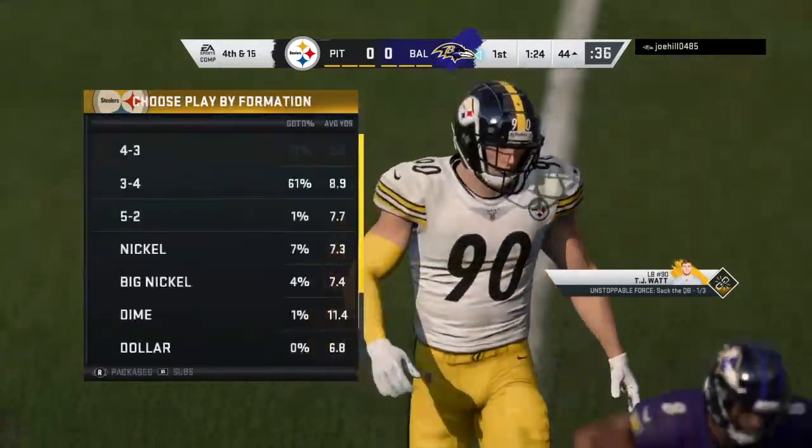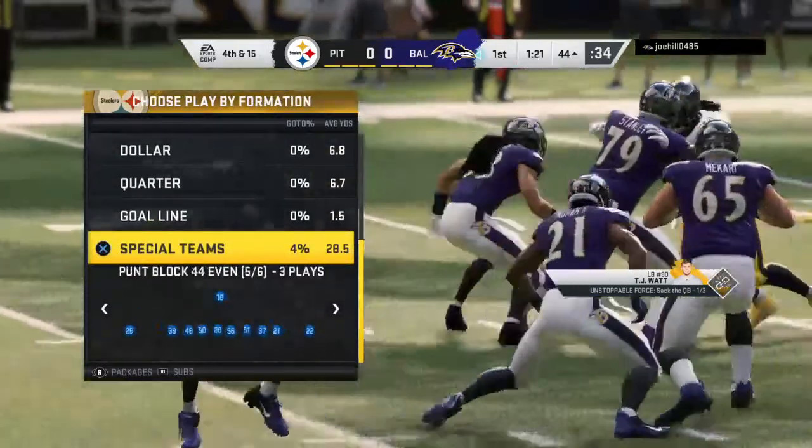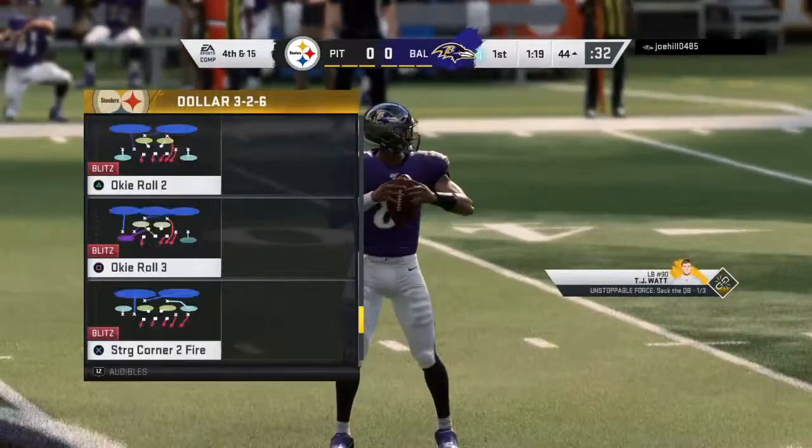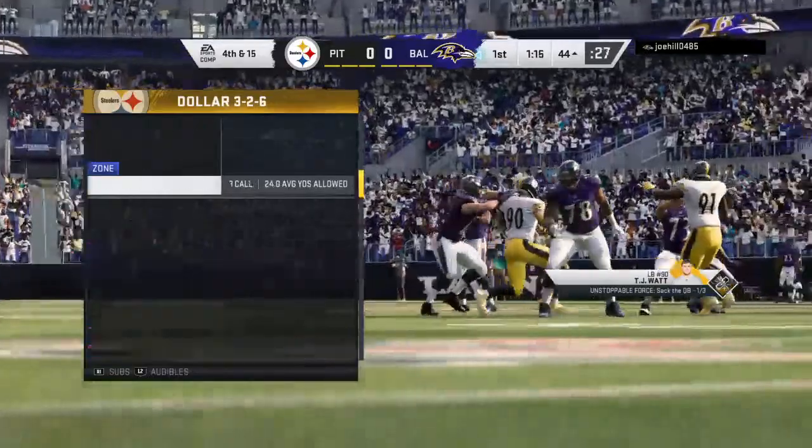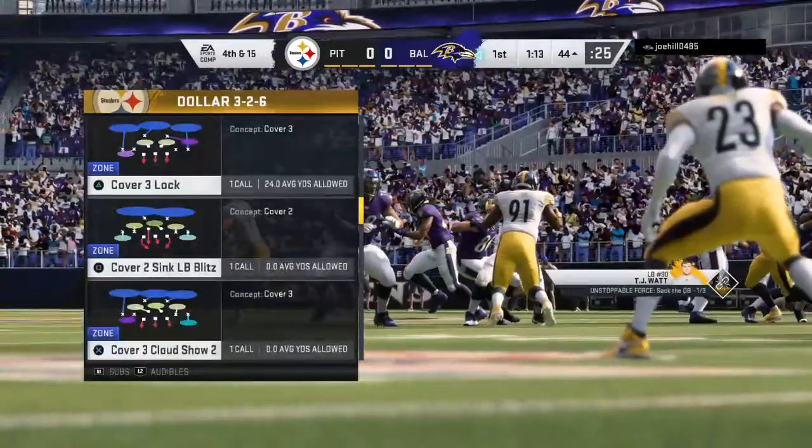Charles, a little bit of feast or famine on this drive. They moved the ball okay, but they've been sacked twice now. And they've got to figure out how to plug that leak a little bit, right? Keep them away from the quarterback because when he's not being hit, as you mentioned, they're moving the ball well.